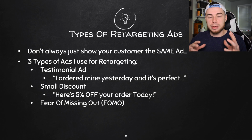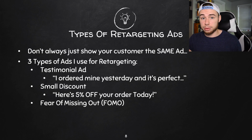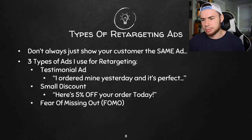That is basically just putting a picture in there. It could be of reviews on your site, right? So you could just literally take one of those pictures from your Loox Reviews app or your Vitals app, and put it in as a testimonial ad. And then at the top, in the text that you put on the ad, you can just say, I ordered mine yesterday and it's perfect. It feels great, or it looks great, whatever the product is, right? That's one form of retargeting ad that I use. That's a brand new ad that the customer hasn't seen. And I'll get into how to set up the audiences in a little bit, so don't worry about that.